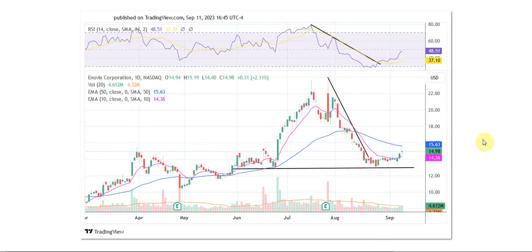Again, not investment advice. Novice Corp, stock symbol ENVX. I drew a support level at around $13. It hit it several times, telling you that it is a significant level. The stock broke its downtrend line, starting to slowly move back up. It's currently above the 10-day moving average. Not quite at the 50 yet, but we stand a good chance of getting up there and moving higher.